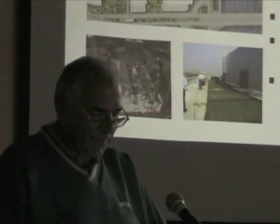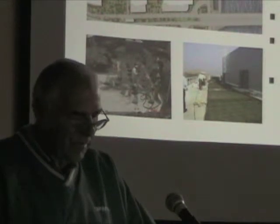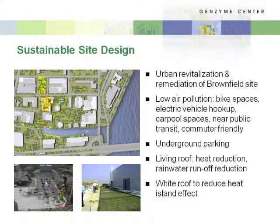It has low air pollution, bike space, electric vehicle hookup, carpooling, proximity to public transit, community friendliness, and underground parking. The roof itself is a green roof. We have rainwater collection tanks.